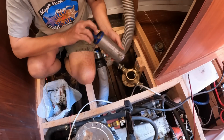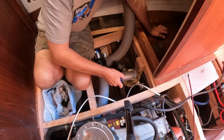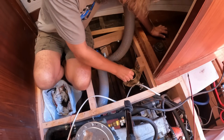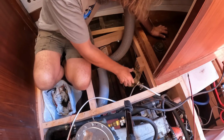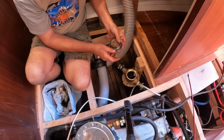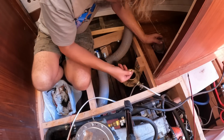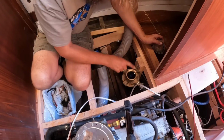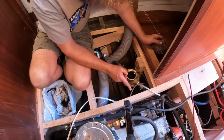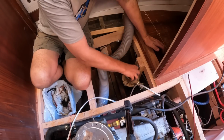I'm just going to take this out and give it a blast with the outdoor hose. Okay, with that all cleaned up, we can put that back in there and make sure that the seat here is nice and clean. Make sure the O-ring here is nice and clean. Now the water level here, a little piece of something just landed in there. Anyway, the water level here is higher than the impeller pump, than the seawater pump. So happily, that pump is already primed. I don't have to worry about it.